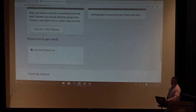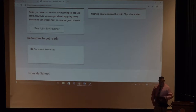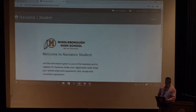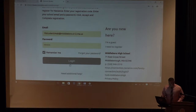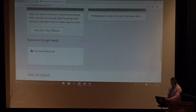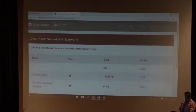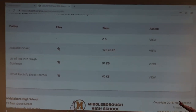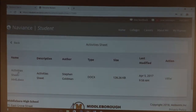We're going to scroll down to the bottom, and where it says document resources right here, we're going to click on that, and I bet you I'm timed out. I am. Log on again. So these are the three forms that need to be filled out: the activity sheet, the letter of recommendation information sheet for guidance, and the one for the teacher. Let's click on the activity sheet first.